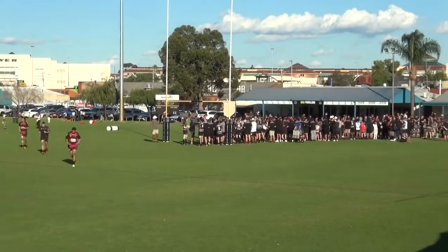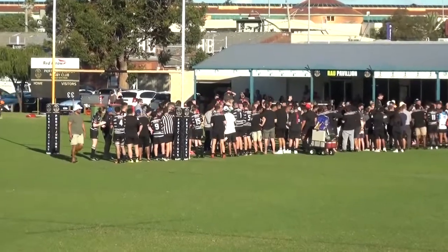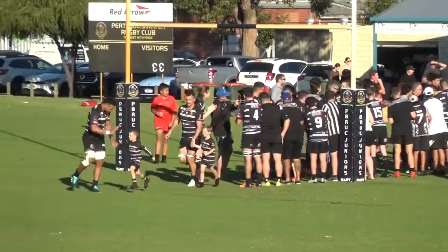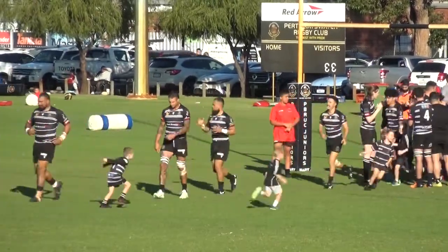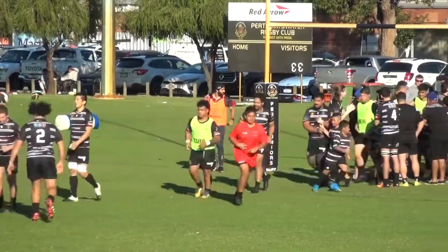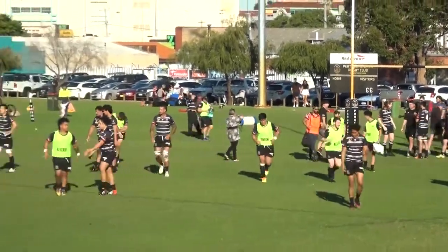hosting here at Pat O'Hara Reserve in Morley. You can hear some applause as their players begin to come out onto the ground. This Perth Bayswater side led by Joseph Annan, the skipper. You see at the front there leading his side out. Huge clash for Perth Bayswater today, hosting Kalamunda.